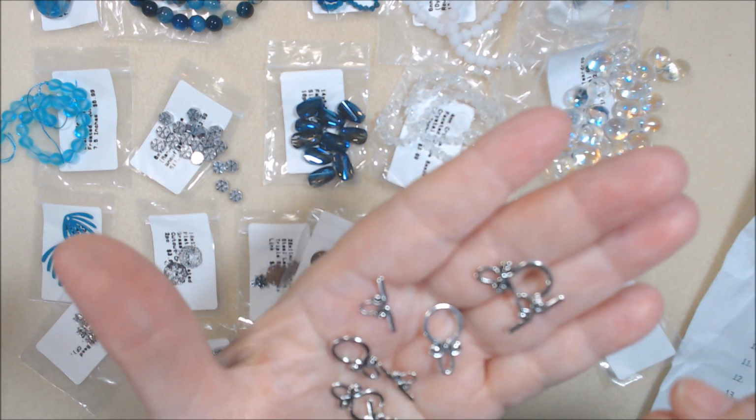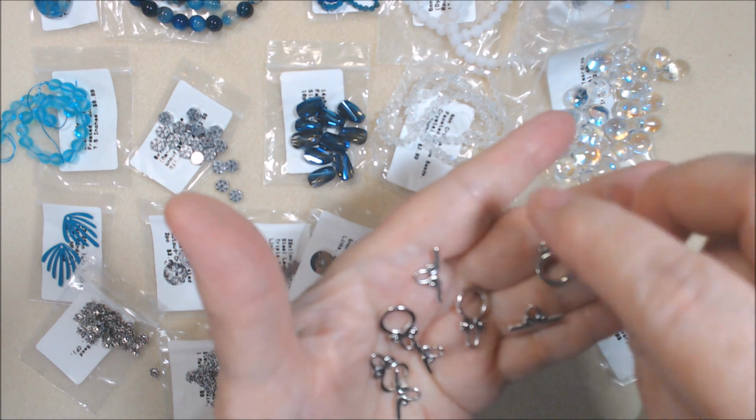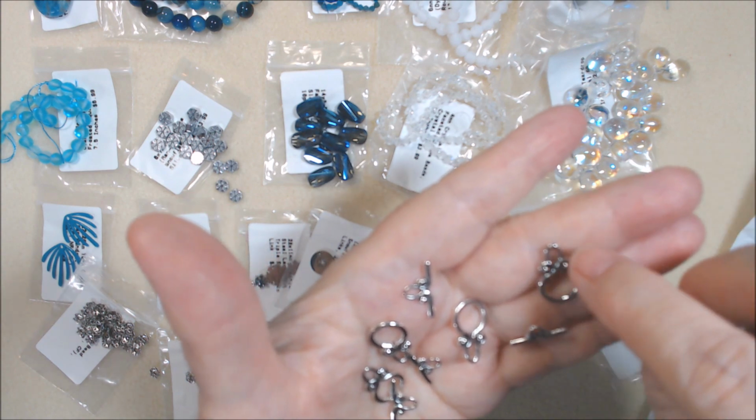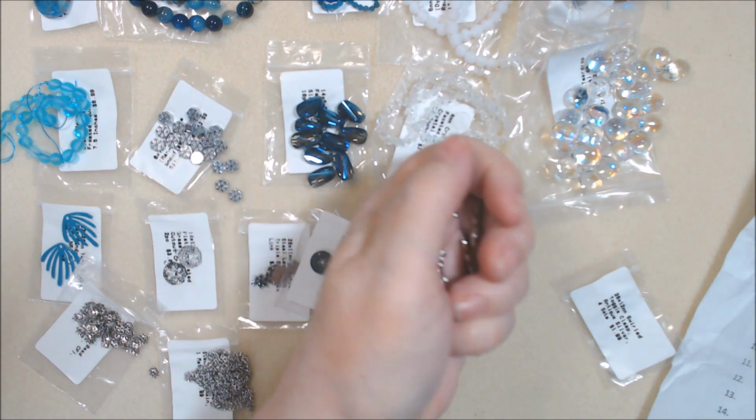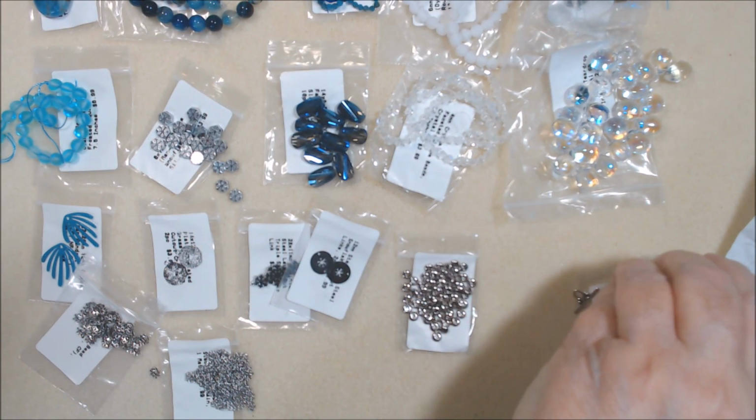They're a nice size. You hook your, these are a little different than what I had. I don't remember that loop being like that on the ones I had before. Anyway, those are only $1.99 value for 4 sets.